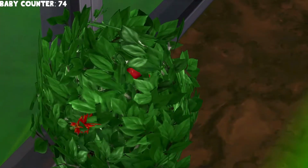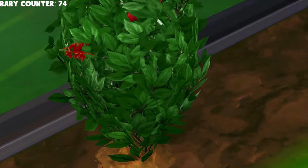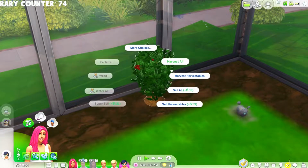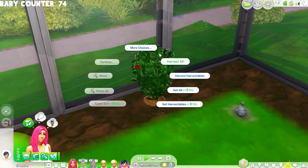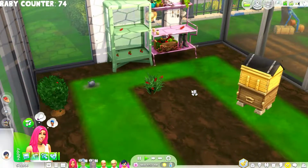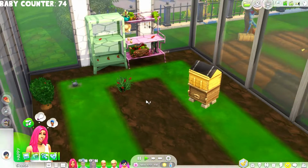Is that a dragon fruit that I'm seeing, or a strawberry? I am seeing two separate things in there. Okay, so let's come over and harvest all. We're gonna come out, get everything harvested here.